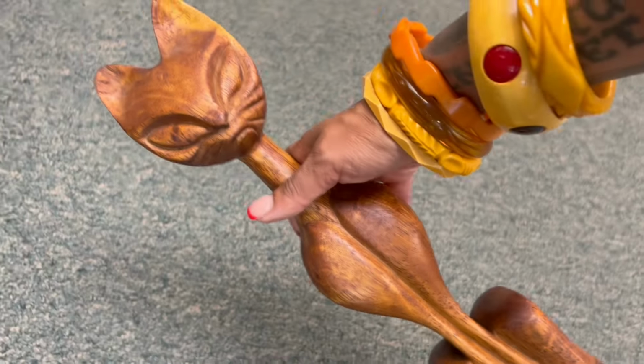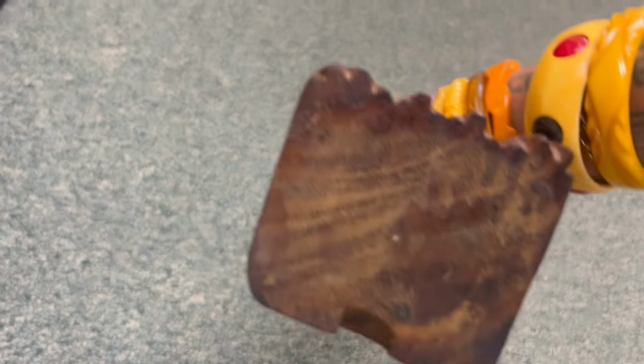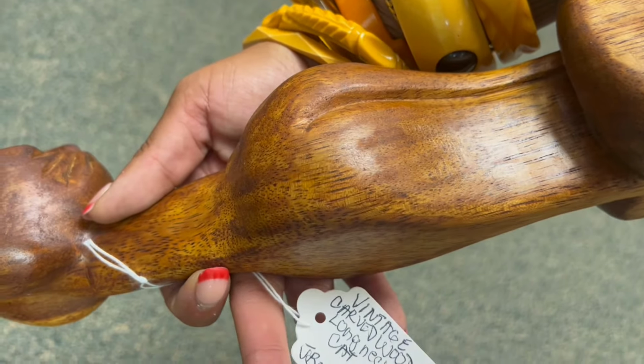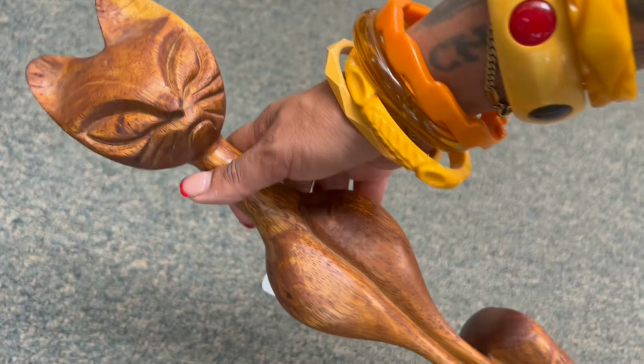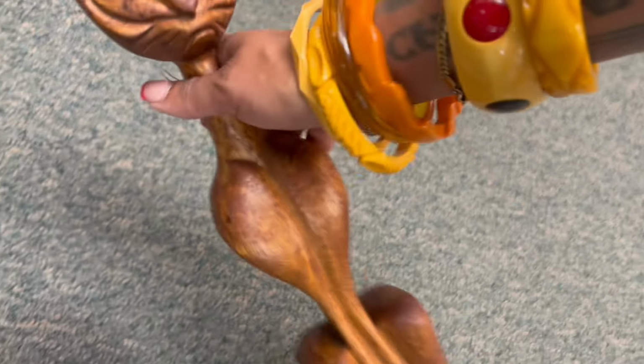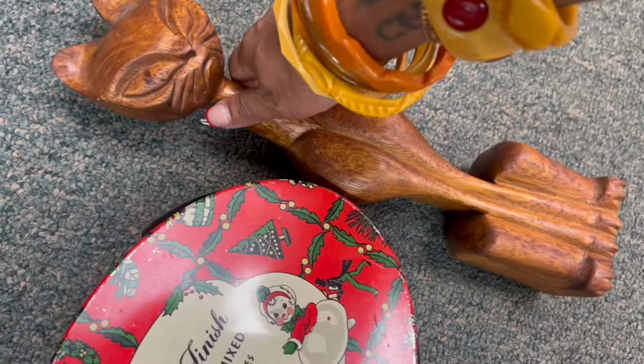And my friend here just passed me this incredibly amazing wood-carved cat. I didn't do a lot of wood, but this one's pretty spectacular, especially with the long neck. And he's got definitely a great expression and body to him. For $19 and 30%, I think I'm gonna add that to my pile.